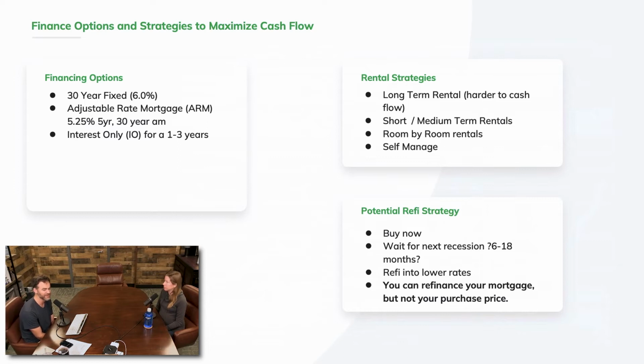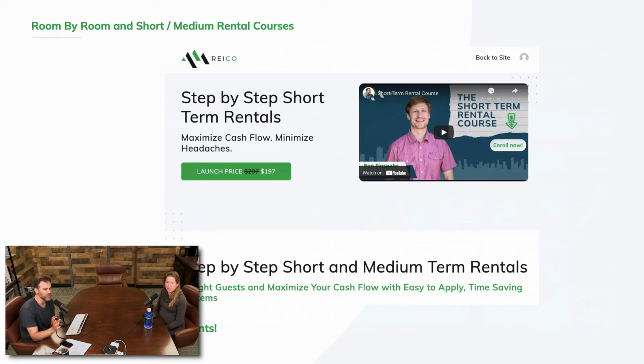Because keep in mind, this is a saying that you're going to start hearing a lot. You can refinance your mortgage, but you cannot refinance your purchase price. Interest rates change. They may go up or down in the future, but prices, they'll probably keep going up for a while.